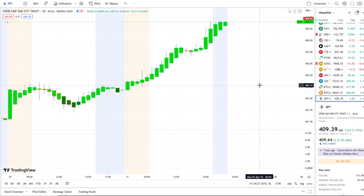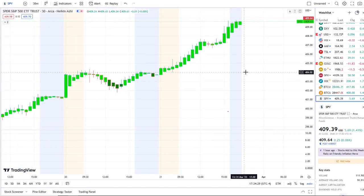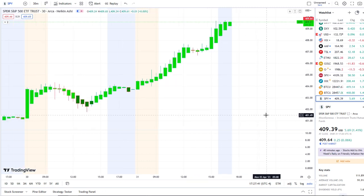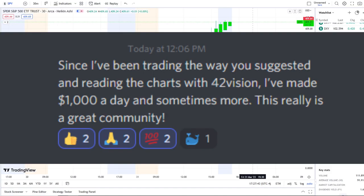So here we are at the SPY, continuing with the bright green bars on 42 vision. We're going to talk about some key levels here I would watch going into next week, what's going on with the inflow versus outflow and bull and bear indicators. But before we do, I want to share with you guys the home run opportunity that was mentioned this morning over at the Discord. So the home run of the day was spectacular and beyond expectations.